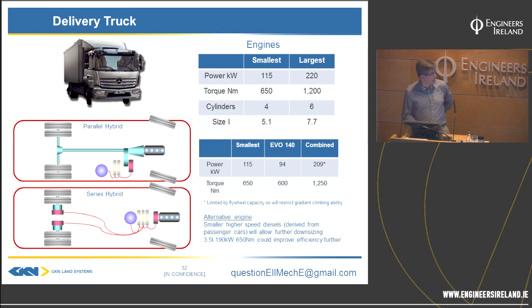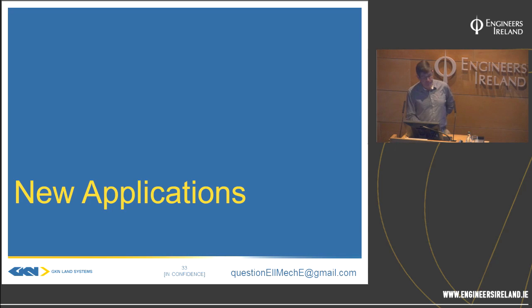Trucks, I'm not going to go into the detail, but it's the same story in trucks. The ability for series hybrids to cut down the engine size and save fuel. So I've kind of explained why it's the bee's knees for buses and trucks. But there are other applications of the flywheel.